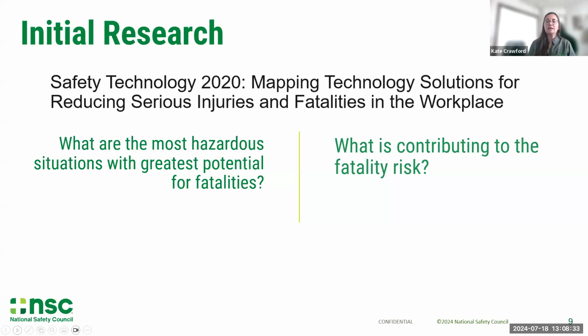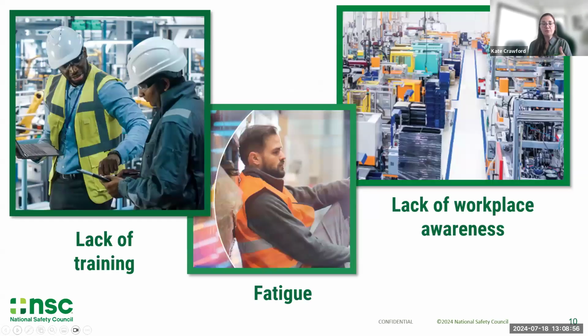So for example, with that work at height situation I mentioned, falls to lower levels, being struck by falling objects, those are things that occur within that situation. So we also asked about systemic or contributing factors. So that's our next research question. So what is contributing to these fatality risks? And the next slide shows you that the top 3 contributors that we found were lack of training, fatigue, and lack of workplace awareness. You can think of lack of workplace awareness as being unfamiliar with the job site or your surroundings, maybe not paying attention to what's happening around you, things like that.